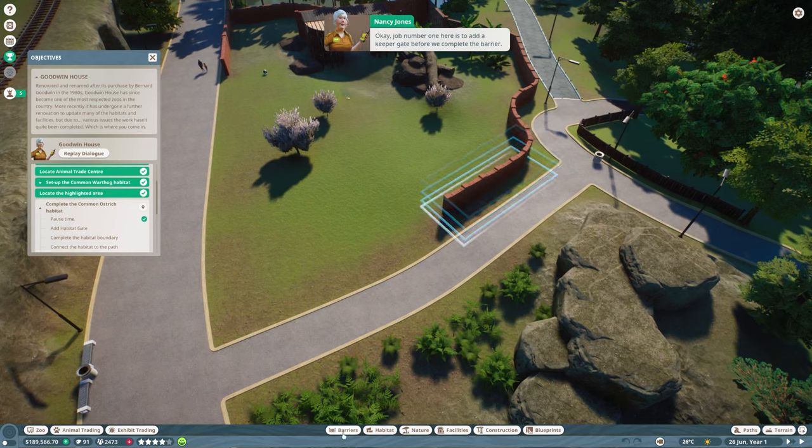Okay. Job number one here is to add a habitat gate before we complete the barrier. Every habitat needs a habitat gate. After all, how else would the keepers get in and out? Just make sure it's hooked up to the path so the keepers can reach it.